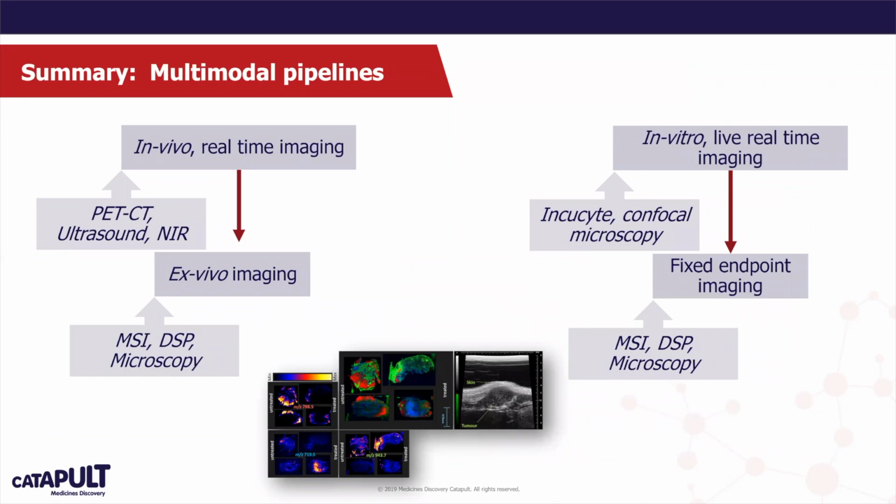So finally, just to summarize, we've got a number of different multimodal pipelines that we work with. Obviously, this can be split up for simplicity into two streams. So we can do in vivo real-time imaging using technologies such as PET-CT, ultrasound, near infrared imaging, and bioluminescence imaging. We can then dissect and take sections through tissue to perform ex vivo imaging using techniques such as mass spectrometry, the digital spatial profiler for spatial transcriptomics, and also advanced microscopy.